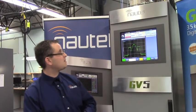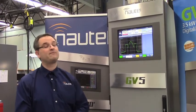Right now we're running about a 3.5 kilowatt FM carrier on this GB transmitter, which is a typical operating power for a hybrid power level. The important thing to notice here is that the majority of the power is in the FM carrier. The HD is only about 10% of the overall power. And that will become very important when we actually go to turn off the FM carrier. So let's do that next.